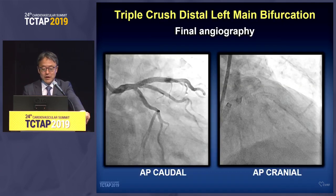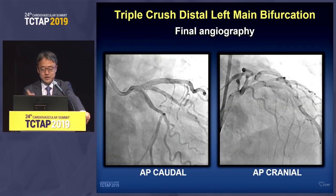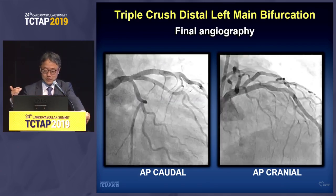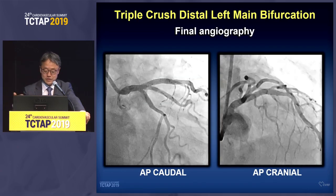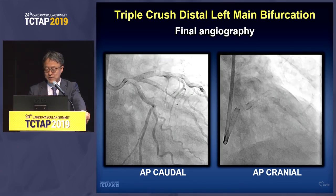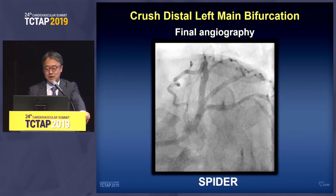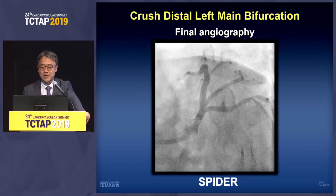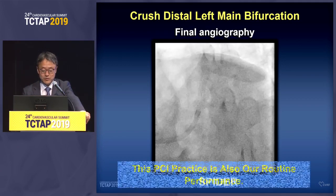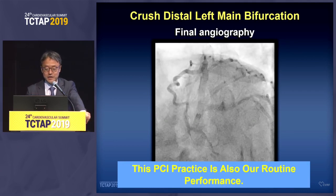So I did crush, and crush and triple crush, with some Ramus branch as well as circle ostium, and then final crossover and then kissing balloon dilation. This is our final angiogram: crush, distal main bifurcation, spiral view. This is a practice, also our routine left main PCI practice.